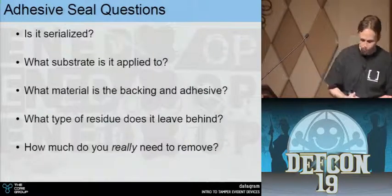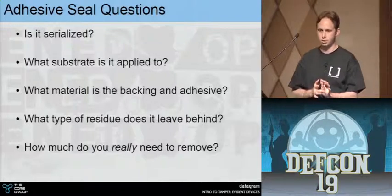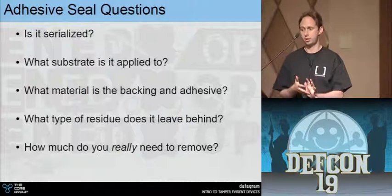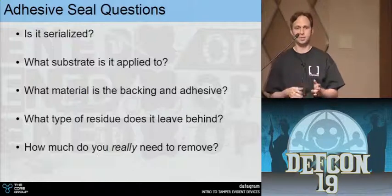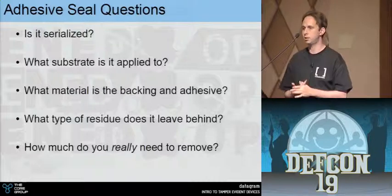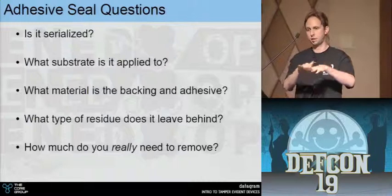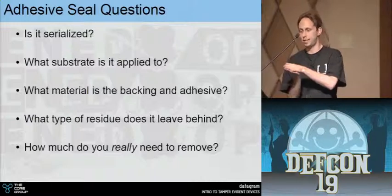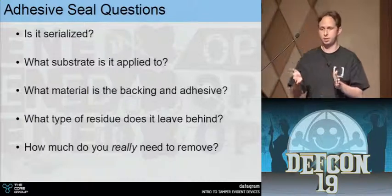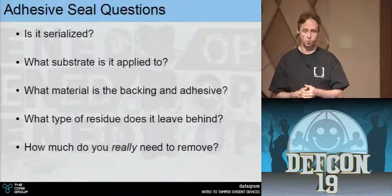So the real questions are, when you look at an adhesive, is it serialized? What's it applied to? Is it on wood? Is it on plastic? Is it on metal? Is it on paper? Because all these things depend how well it's going to adhere. And then you got to think, what type of material is the adhesive? Tapes are a combination of a backing, so like your little plastic layer, and the adhesive under it. So you combine that with whatever you're sticking it to is going to determine how well it sticks and how long you need to leave it before it sticks.